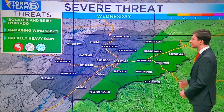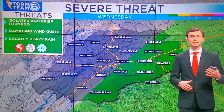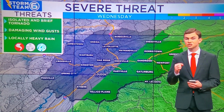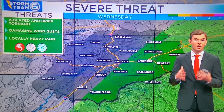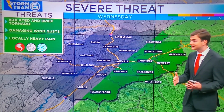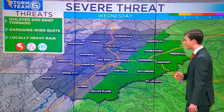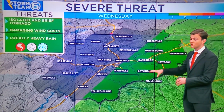So we do have a chance for an isolated strong to severe storm. There will be a short window today, thinking after sunrise until about the early to mid-afternoon hours. There's just enough energy left, and if the storms are discrete enough, well, if we don't have the widespread rain in place yet, we could see an isolated brief tornado and some isolated gusty to damaging winds. Really thinking Knoxville, closer to the Smokies. That's the zone we'll be watching closely.